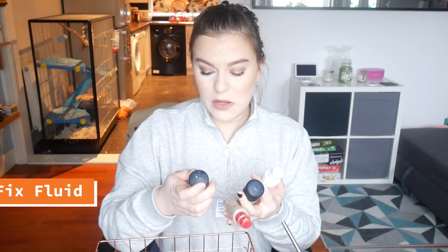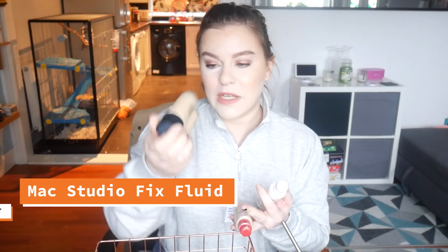But we have 2 of the MAC Studio Fix Fluid here, both in the shade NC15. These look like they have product in them. I promise you they haven't. I have tried and tried and tried to get product out of this, and there is none. It's completely empty. Possibly my favourite foundation of all time. Spoken about it in loads of videos.